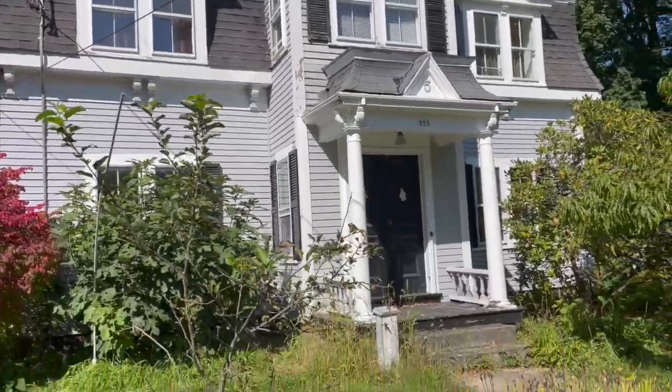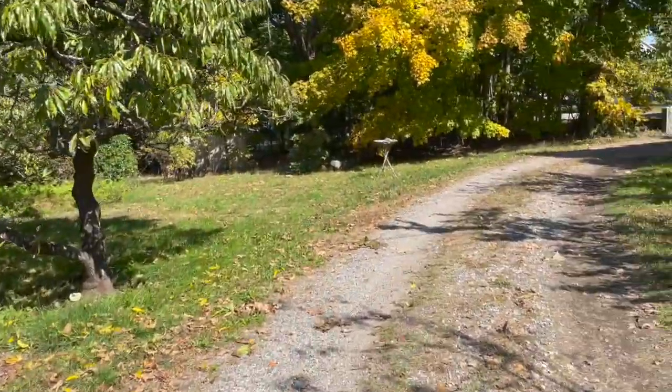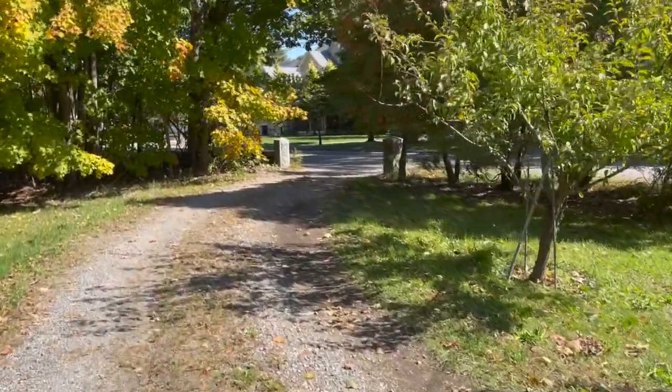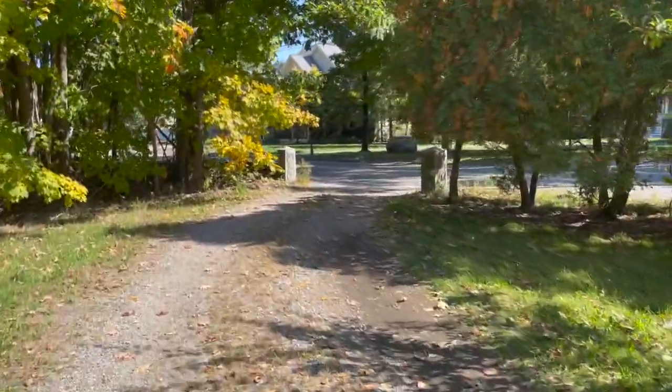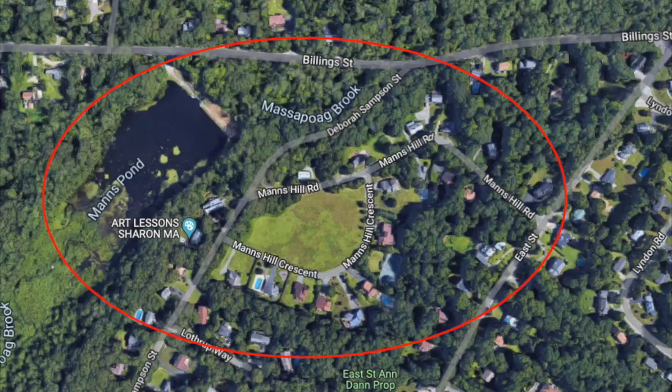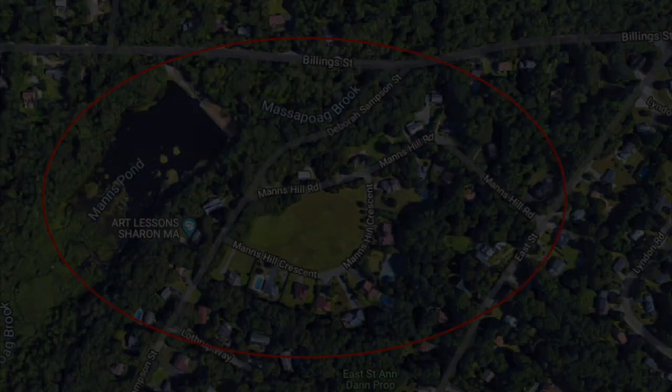So the Mann residence, where George R. Mann lived with his wife, sits on 2 acres. The property was much bigger, and it reached all the way to where Mann's Hill Crescent is now. So all those properties were originally part of Mann's family property.